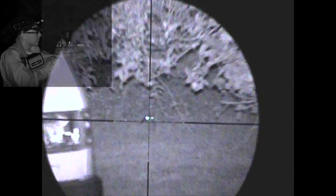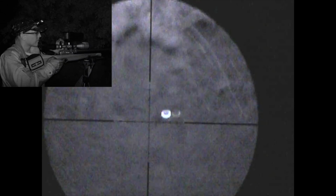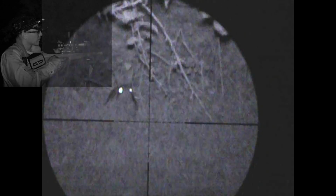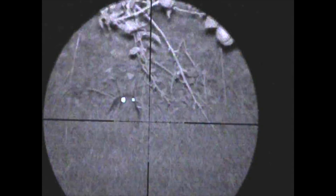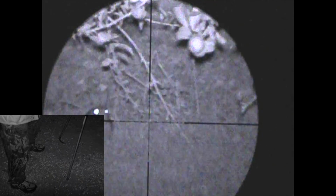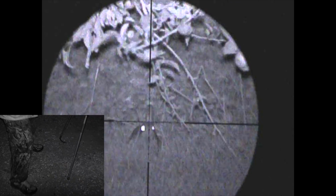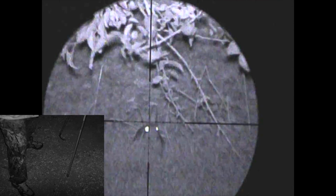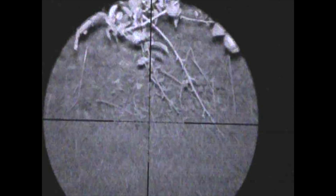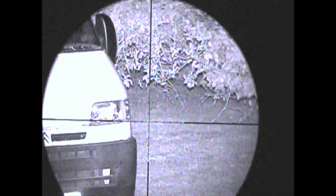Now, for those of you new to the channel, this is me using a breakaway coaster to zoom in and out, and on some of my scopes I've also got one on the parallax to aid with focusing during night time shooting, and it's very handy when you've got gloves on. I go a little bit wobbly here because I'm actually getting my feet rock steady to be able to take the shot, and if you think I'm taking a little bit longer here, then I probably am, and that's because the Nitesite allows me the extra time to get the shot dead on rather than rush it, which is what you tend to do with a lamp.